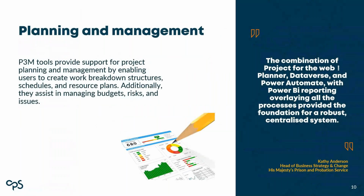Now, when we start to break down into those particular areas, I want to go into a little bit more detail on some of these. Planning and management. I mentioned this earlier, that this sits into the schedule side. When you start to look at that: resource plans, your structures, your schedules, managing your budgets, risks, and issues. Well, realistically, this is one of the most critical paths.